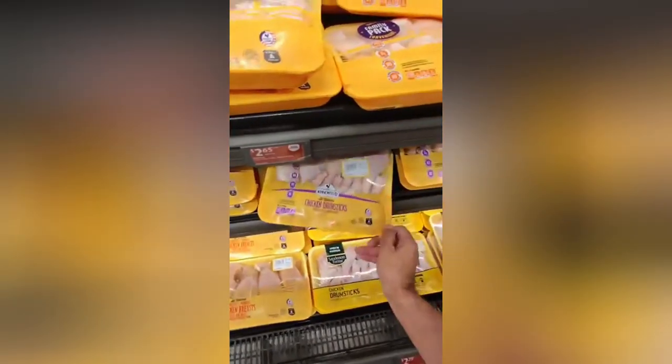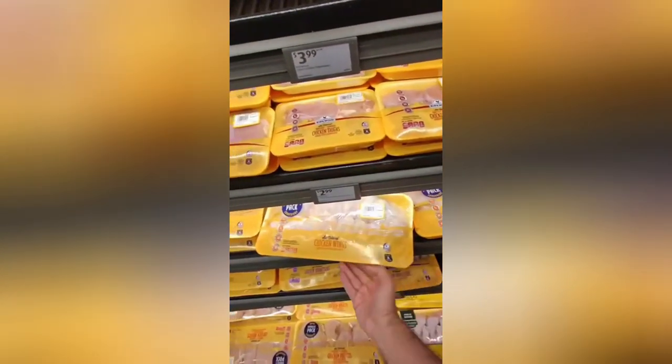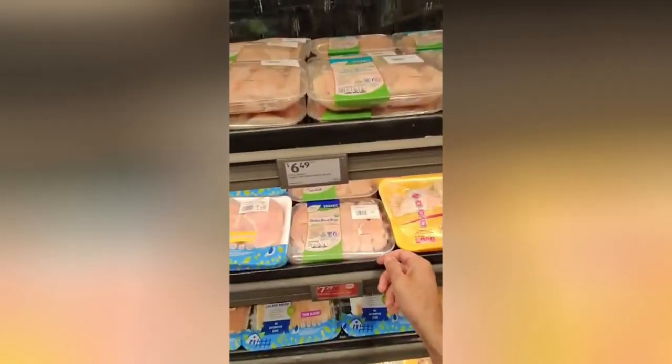$1.19 the pound. And Kirkwood, and the chicken wings are $2.65 a pound. And then the chicken breasts are $2.29 a pound. These are frozen. Chicken breast strips, organic from Simply Nature, $7.29 a pound.